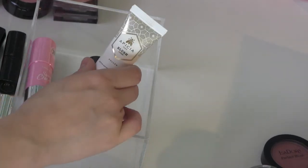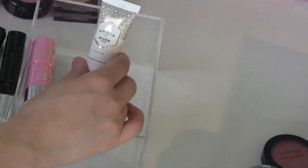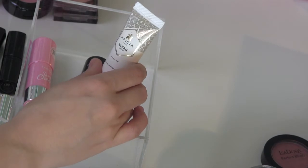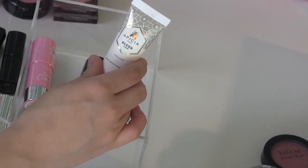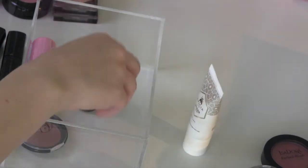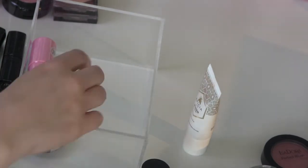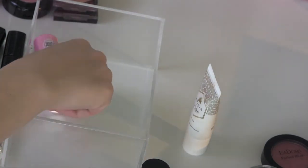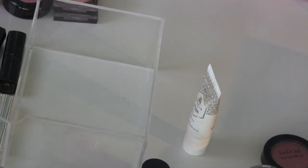So if you know if any of these brands are cruelty-free, please comment down below because I would love to know. I don't even know how you pronounce this, Apicia or Apicia Paris. That's a brand I cannot figure out. And Universal Beauty, Glacial, and then Beauty UK. I don't know if these are cruelty-free. So there's 4 that I don't know.